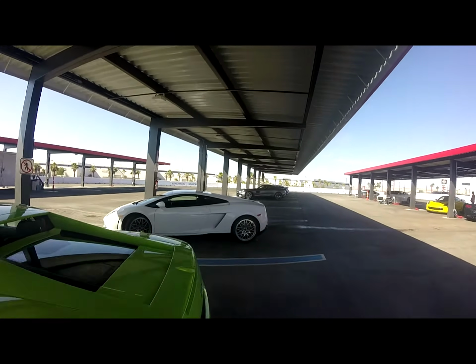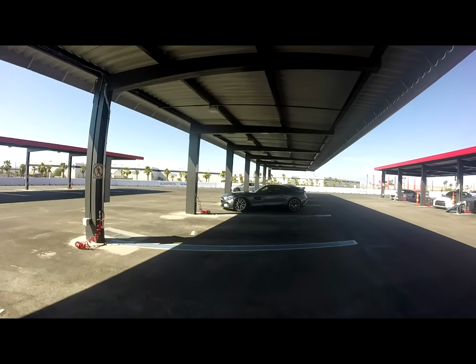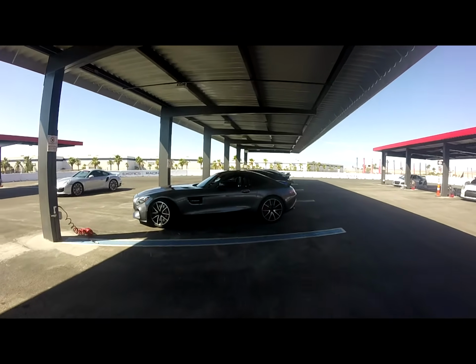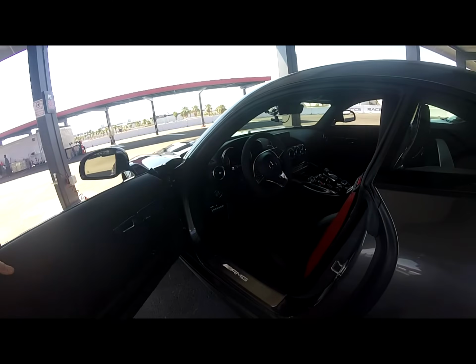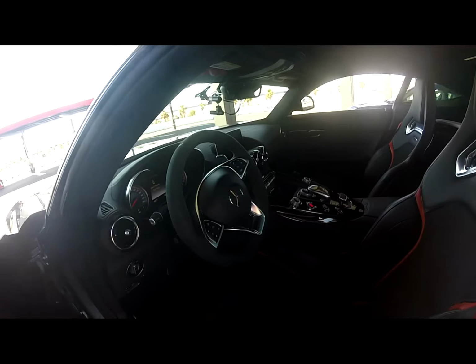This is the Porsche slash AMG GT area. So they got the new AMG GTS. Looks like it's the Edition 1. Was gonna do this car, but just had to do the Lambos and the Ferraris, of course. So this car looks very cool. Very unique interior. I'm gonna hop in this one real quick.